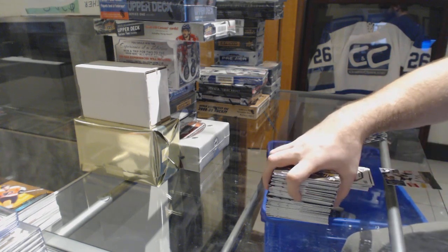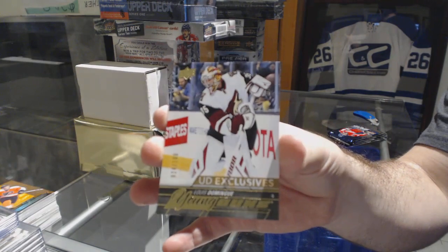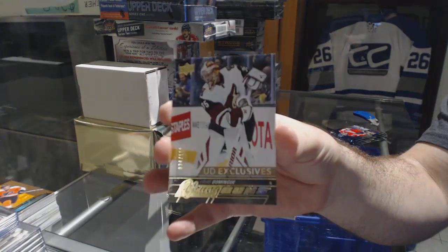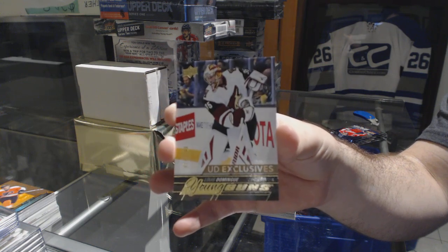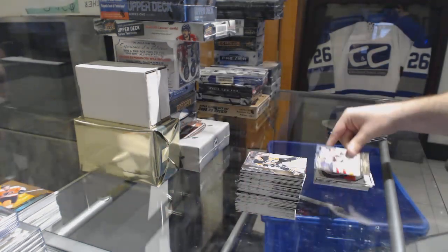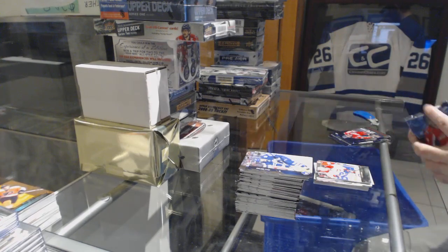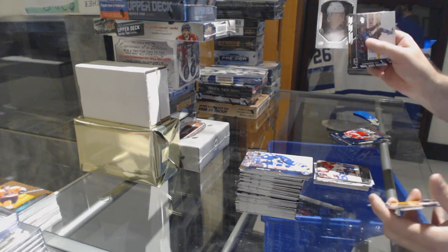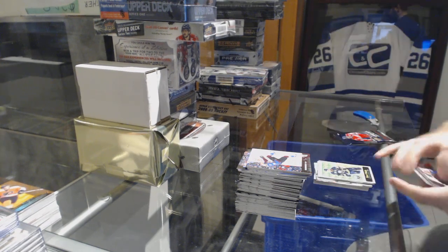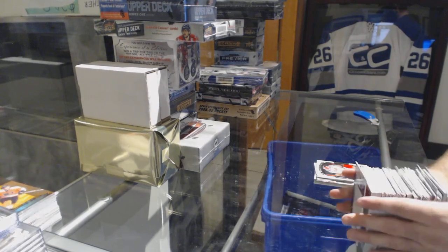We've got an exclusive Young Guns for the Arizona Coyotes, Louis Domingue. That is sweet. Charles Hudon for the Habs, Young Guns. Nick Ritchie portraits for the Anaheim Ducks. Ryan O'Reilly retro for the Buffalo Sabres. And Mike Condon portraits rookie for the Habs.